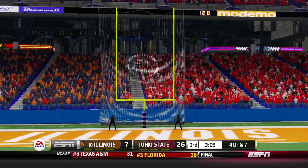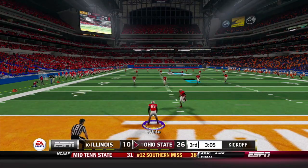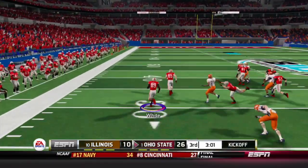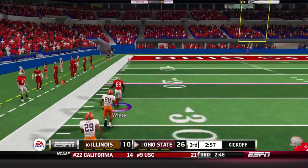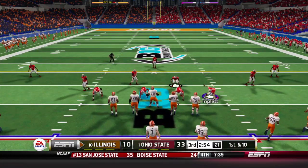It has the distance, and he nails the... Illinois, ready to kick this one off. Nice kick, plenty of distance. He's to the 20. At the 30. To the 20. The 10. Touchdown, Ohio State! In fact, if you're the offense, you've got to account for him on every single play.